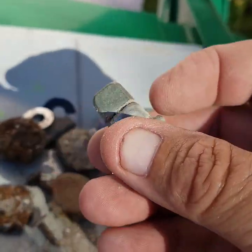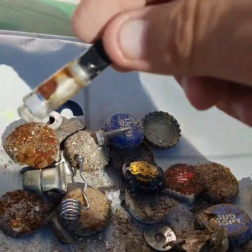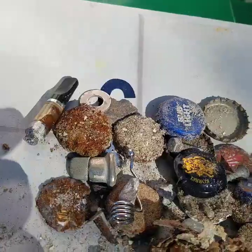I got this little twist lock here, it's like for a canopy. Another one of those weird pen clips. Somebody's vape something chamber, who knows? Ew. And lots of little random scrap metal there.